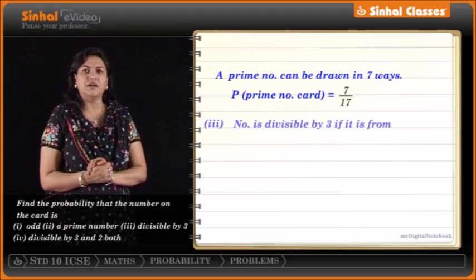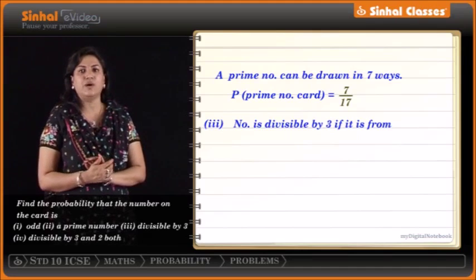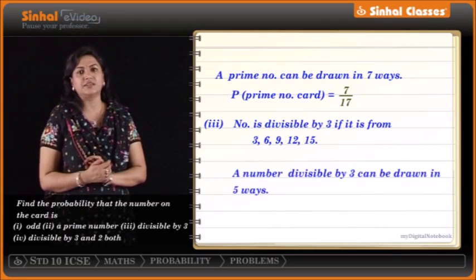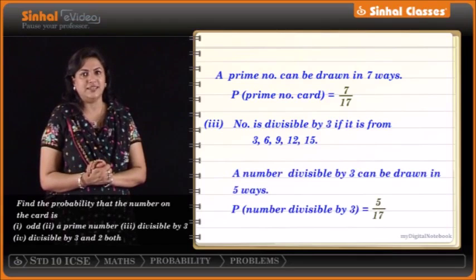Now we want a number which is divisible by 3. That could be any one of 3, 6, 9, 12 or 15. That is, there are possible 5 ways. So the probability of getting a number divisible by 3 is 5 upon 17.